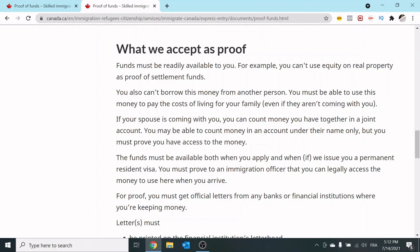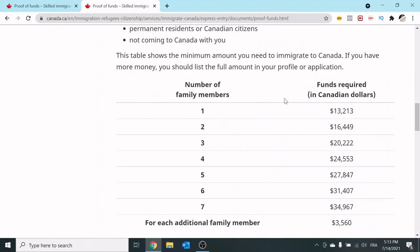And if you are actually in the pool waiting for your invitation under the Federal Skilled Worker Program, go to your profile, update the proof of funds so it will reflect the new adjustment.